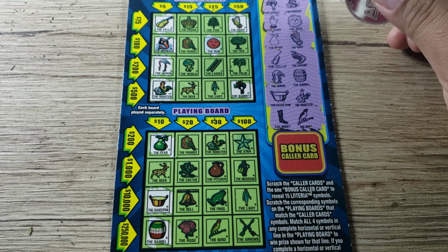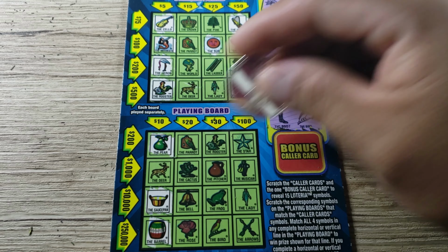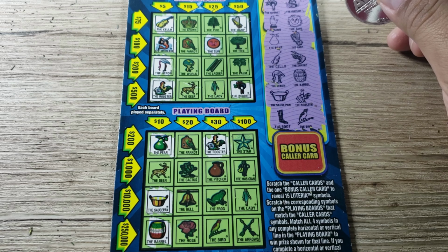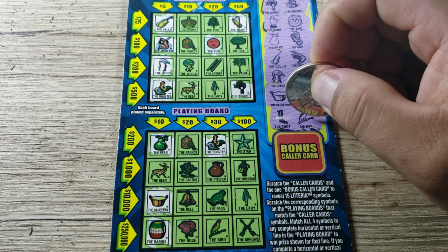All right, the saucepan and the rooster. That was, oh, I forgot to scratch that guy right there. Saucepan. No saucepan. All right, next one's gonna be the boot and the bird.